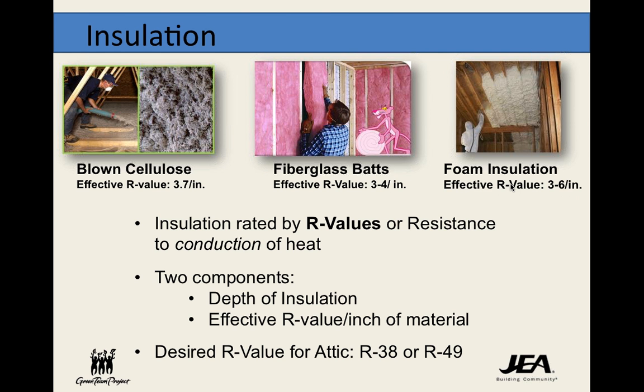That range is because open cell foam insulation doesn't insulate as much as closed cell. If you think about bubble wrap for packaging, if it's closed, so it hasn't been popped, so your kids haven't gotten a hold of it and popped it, that does a better job of insulating and protecting the material than open cell, or the popped bubbles. The same thing with this insulation. If you have closed cell, it's closer to 6 per inch for the effective R-value.